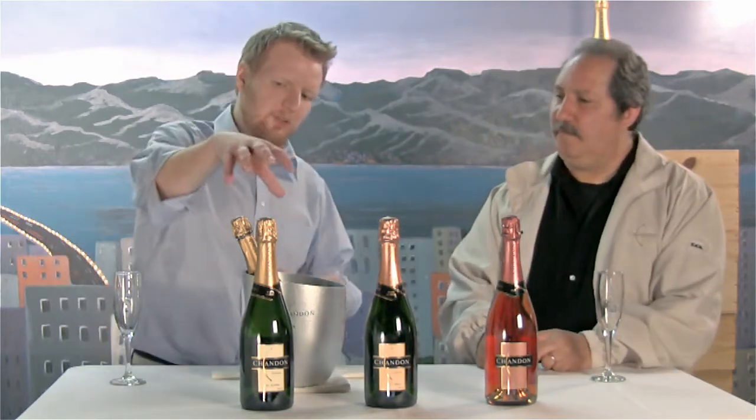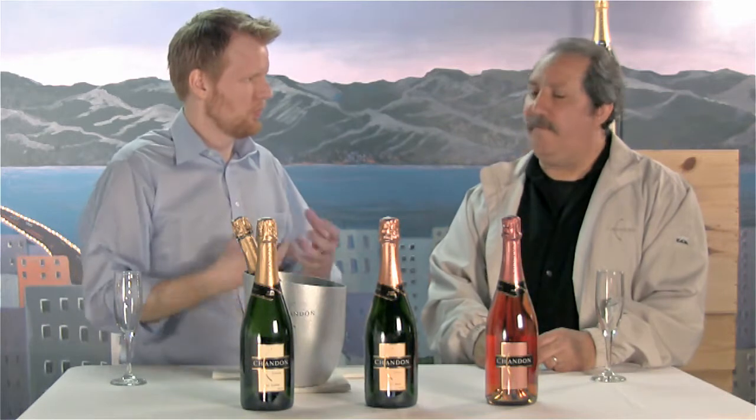But so these wines will have a little less of that. A little bit less of that. But they're not worse for it. They're fresher, more fruit forward. Yes, definitely more fruit forward.